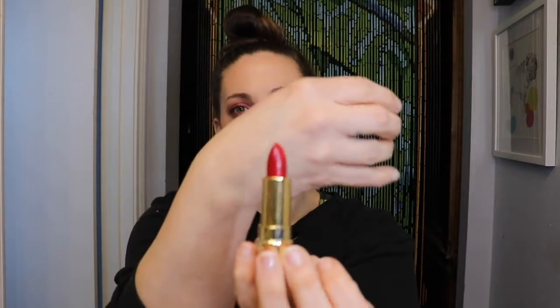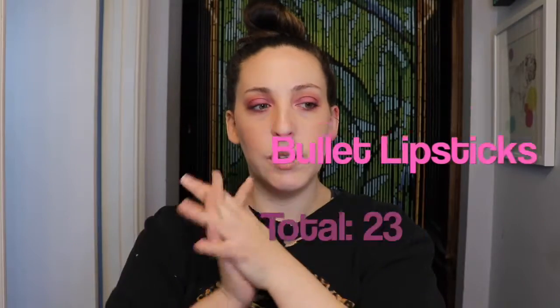And then I have 3 red lipsticks. So I just got this in the mail from Julie Hewitt. Anyway. This is Femme Noir. Look at this. I mean... This is Nectarine by Estee Lauder. And then this is Rita by NARS. How many is that? 23 lipsticks. Meow. Okay, I'm gonna do glosses next.